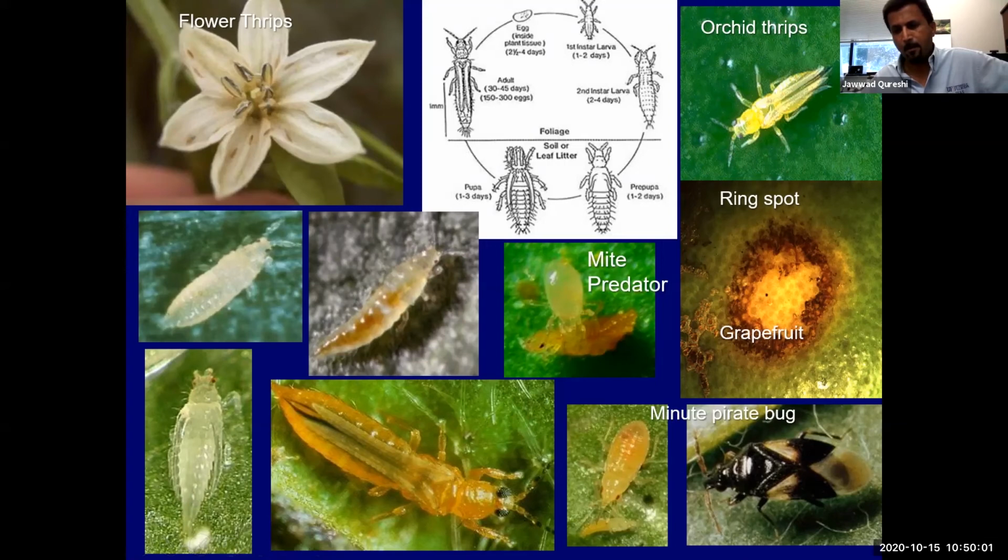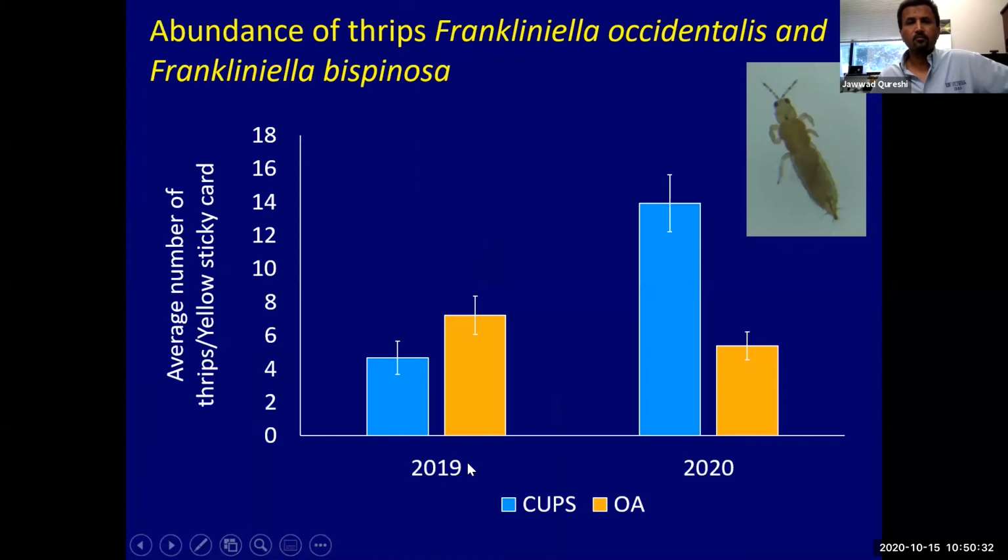And then in the outdoor systems, we do see a predator, a minute pirate bug. It's a very good predator of thrips, as well as the young stages of several other pests. It's also available commercially, so it could be something, if you are interested in biological control, that can be released in your systems to see if their populations build up and help with the pest control. Their numbers were kind of equal, or even in 2020, they were higher in the cups than in the outdoor systems.